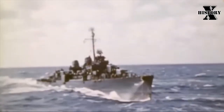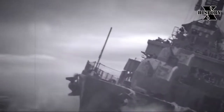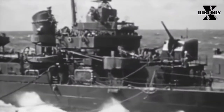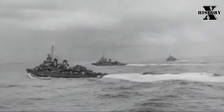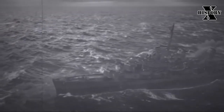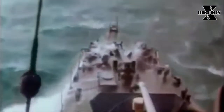The epic Fletcher-class destroyers of World War II. Fast, powerful, and deadly, these warships were the backbone of the U.S. Navy's destroyer fleet, feared by their enemies and revered by their crews. With speed, power, and cutting-edge technology, they fought in some of the most intense battles of the war, from the Battle of the Atlantic to the Pacific Theater.